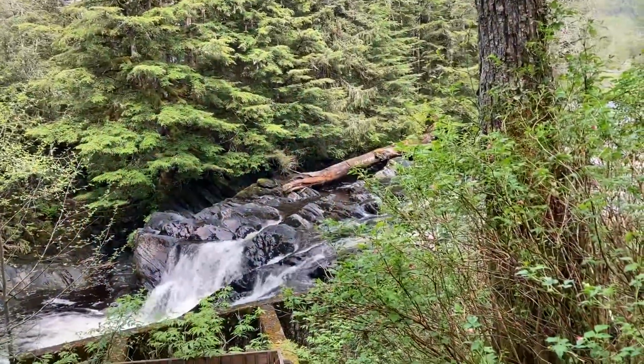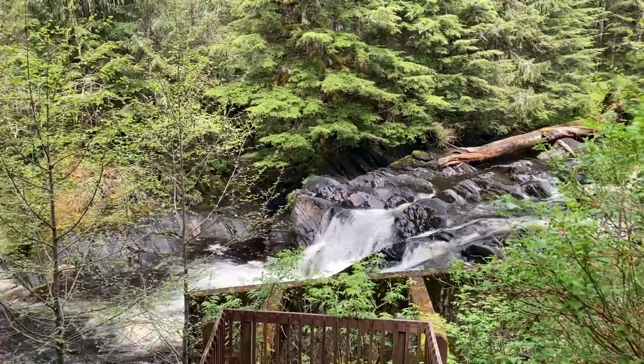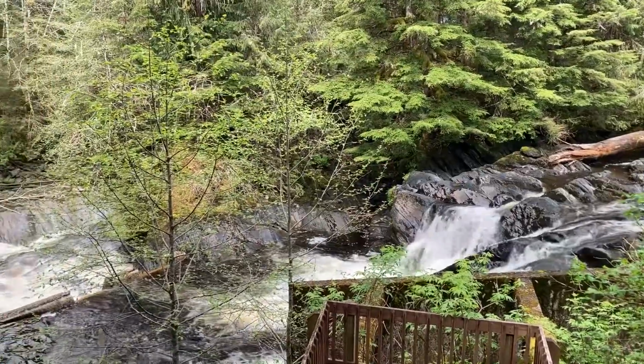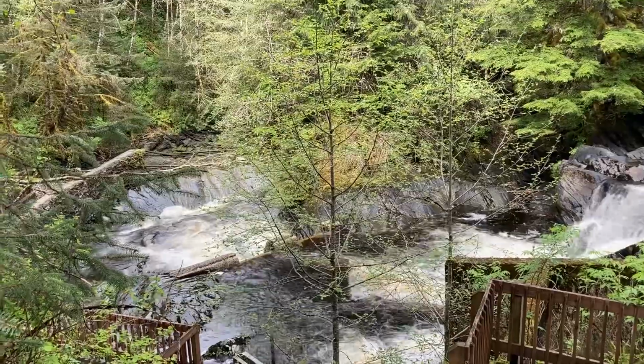All right, this is Falls Creek here in Petersburg. This is the little waterfall that comes from one of the streams. Now, this waterfall itself is one of those salmon creeks that we talked about. Those salmon are gonna be swimming up, they'll be jumping.